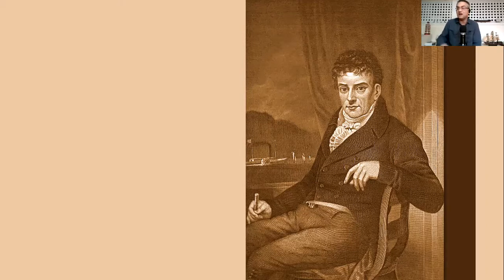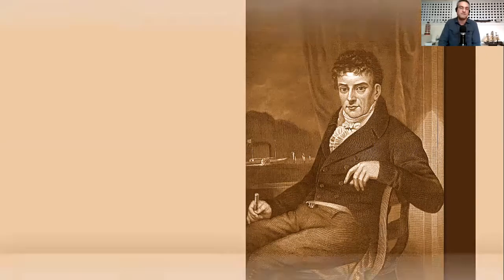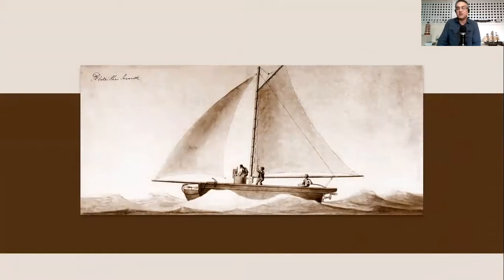And in 1801, he demonstrated one of his inventions for the Emperor Napoleon. He called this boat the Nautilus. And in this picture, it looks like an ordinary sailboat. In fact, it worked just like an ordinary sailboat. Until you took down the sails and the masts and sealed all of the hatches.